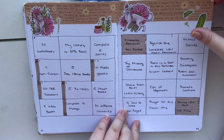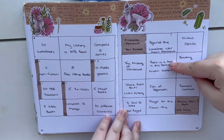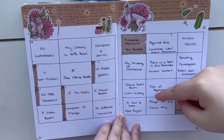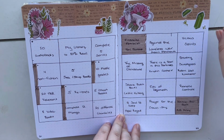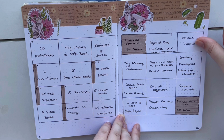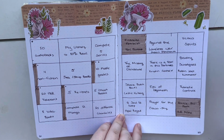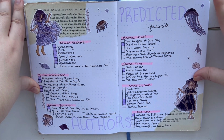Some are veterans, some are newer books, like this is a new release that I know is coming out. Some are newer books that I was introduced to last year. These 3 actually, there's 4, all of these. And then some of them are sequels that I've been putting off. Again, others are books that I've been wanting to read for a while. So yeah. And then here is my predicted favorite authors spread.